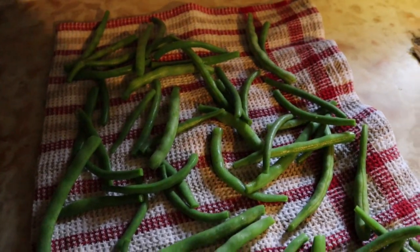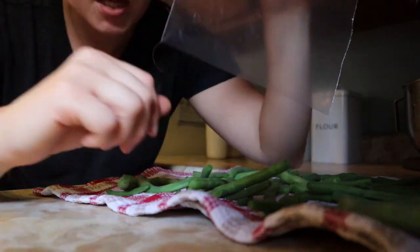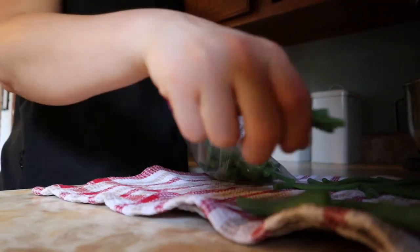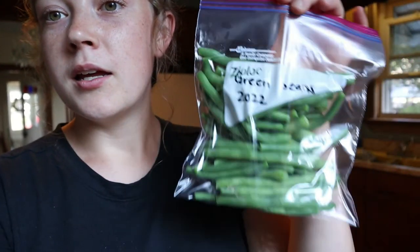I am going to let them just dry off here and cool off before I put them into a Ziploc bag. I always like to write what I have in the bag and what year it's from. Package number 1 is going in the freezer. This is gonna be perfect for one meal for us. I know it's hardly anything, but I don't want them to go bad before I get my next batch of green beans. But I'm hoping for lots more. This has just been my first 2 pickings. So I'm definitely hoping that I'm gonna be able to put at least a couple more bags in the freezer.